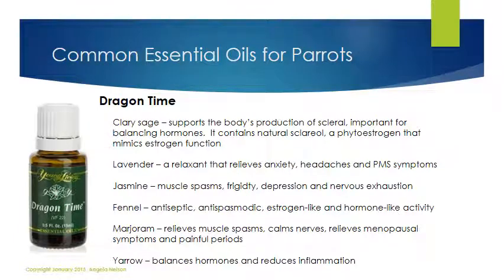Dragon Time. Dragon Time we use for our hormonal birds. Okay, these were named for humans. So Dragon Time, this is for PMS. This is clary sage, lavender, jasmine, fennel, marjoram, and yarrow.